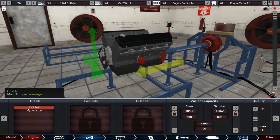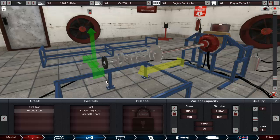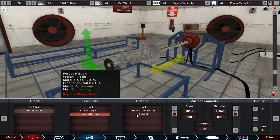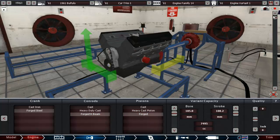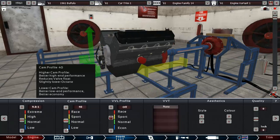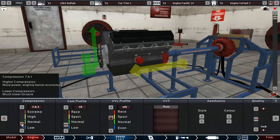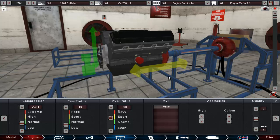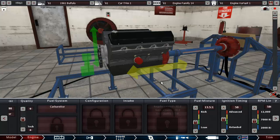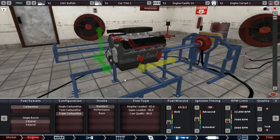Cast iron crank. Now we probably need the forged crank, because this car is gonna make a bunch of torque. Forged and then forged. We need these internals in order to take all the torque. Now the cam profile is gonna be so low, in order to make all the torque in the lower rev range. Gonna give this guy a 6-pack just as before.